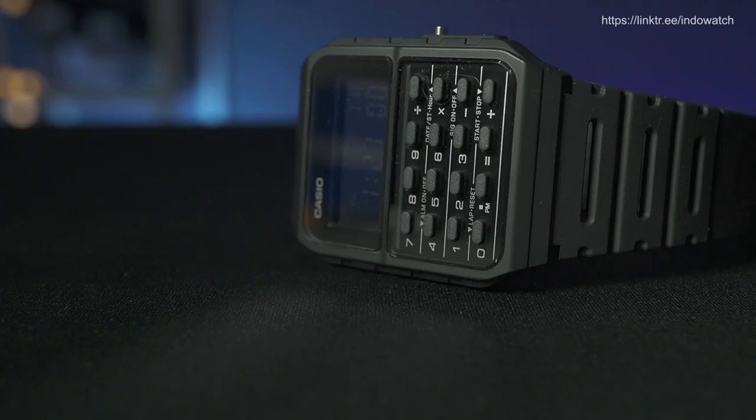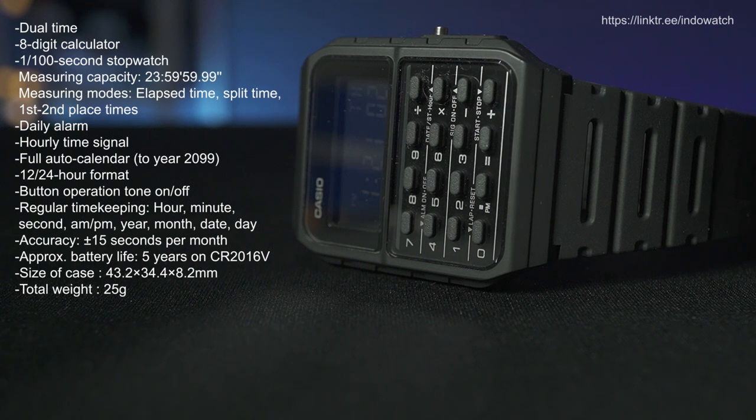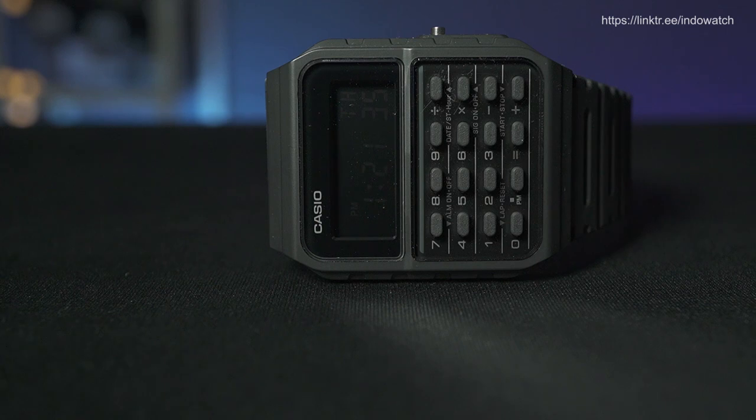The Casio CA-53WF-1B comes in a mysterious full black color. No doubt this color is a favorite for everyone. And to access the calculator's function, there are 60 tiny buttons available for you. Some of you may be wondering why Casio sells watches with a calculator function that might not be used. Well, because when the first model was released in the mid-1980s, there was definitely no such thing as a smartphone.